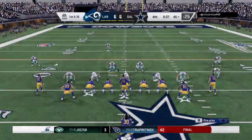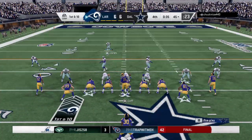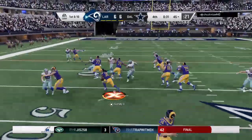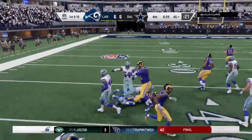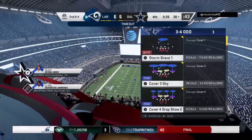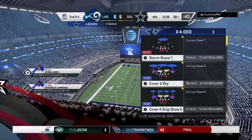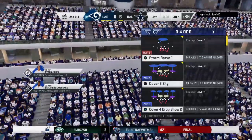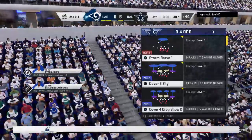Here we go tonight. 180. Hold on. Check. Goff going to hand it to Gurley. It's a 6-yard pickup, and it gets him to 2nd and 4. The Rams going to go ahead and use the first of their timeouts as they stop it with 28 seconds to go in this football game.